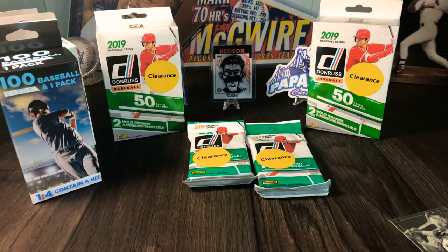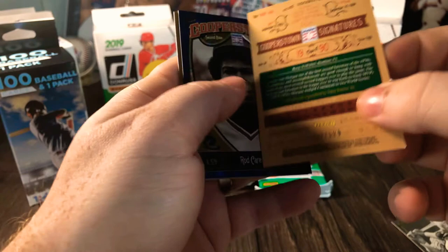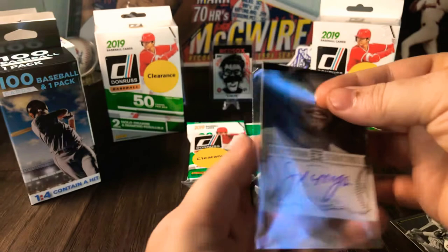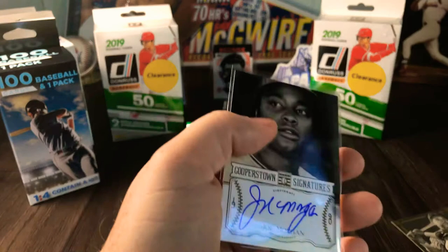All right, I'll do the other Cooperstown here. Rollie Fingers is our other little round one. Carl Hubbell. Then we got one that is flipped around and it's numbered out of 120. What's this? Wow, we got an autograph of Joe Morgan out of Cooperstown and it is numbered out of 120. Awesome. Joe Morgan. That's sweet. Get that in a sleeve. There we go.